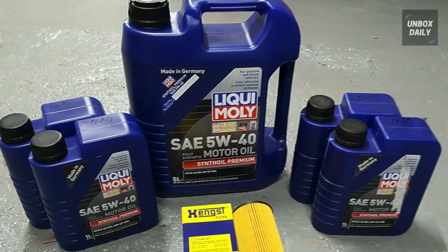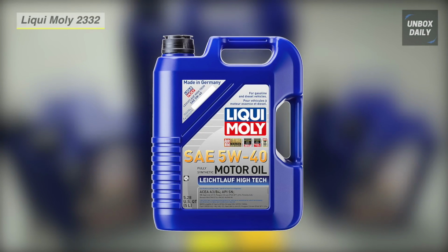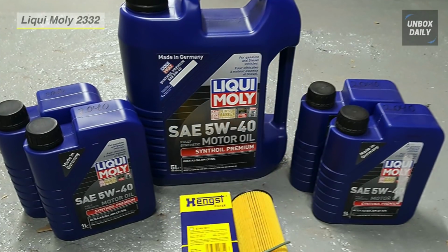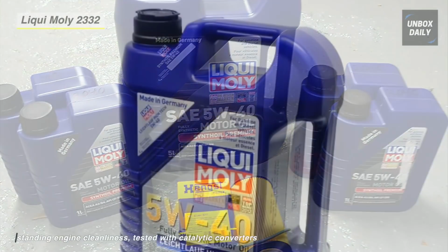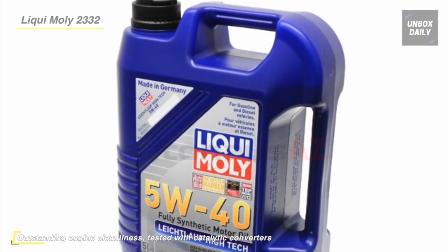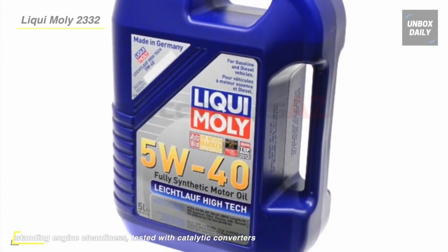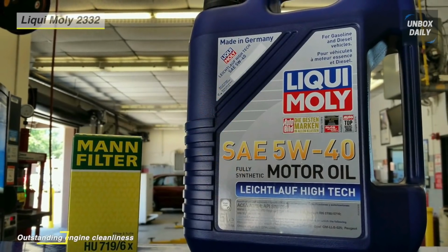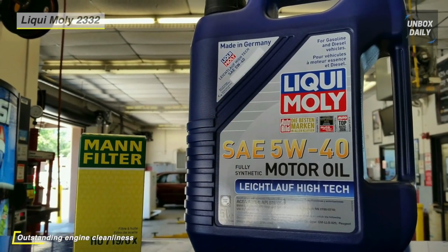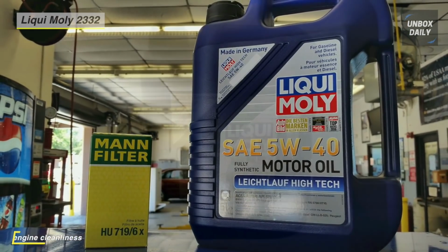Up next on the list, we have the Liqui Moly 2332 engine oil. It offers rapid oil delivery at low temperatures, high lubrication reliability at high and low temperatures. This oil ensures long engine service life due to a high level of protection against wear, mixable and compatible with commercially available engine oils. While using this oil, you can be sure of the outstanding engine cleanliness, tested with catalytic converters, and performance proved with turbochargers.